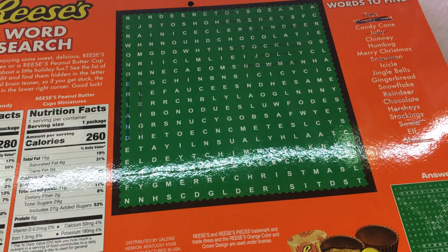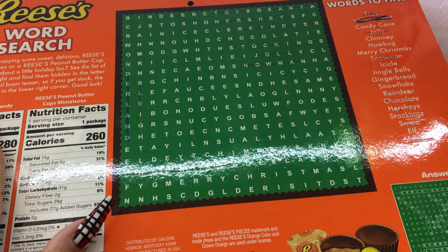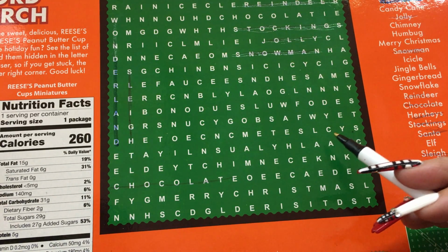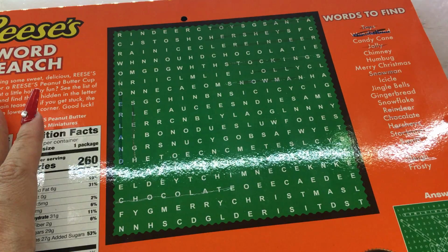All right, what am I looking for? I'm looking for Elf. I see so many E's in here. Merry Christmas, chimney. Okay, it's not as easy. I saw a whole bunch of words right away. That's why I'm like, this is gonna be easy. I'm a little stuck now though. And it's kind of a big puzzle for just this amount of work. Wait. Okay, now I found it.